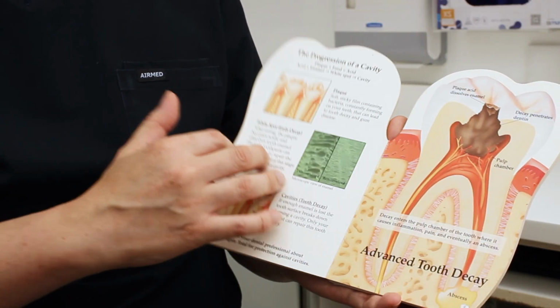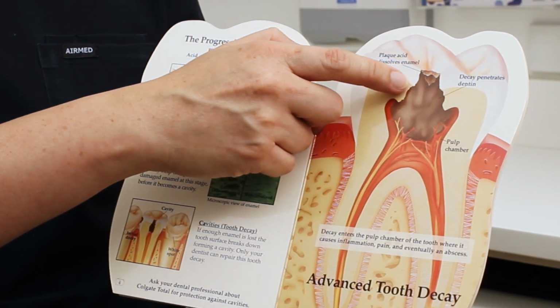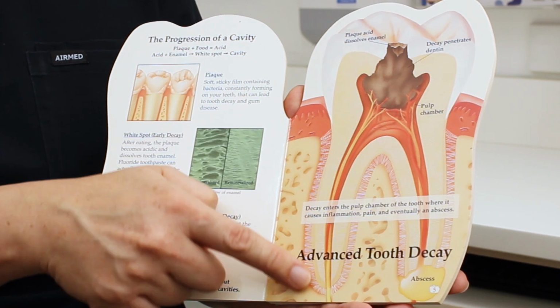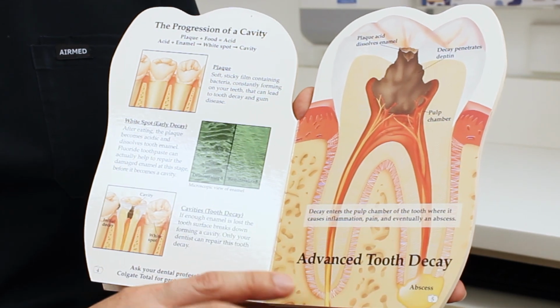Now, what can happen is, if a tooth ends up with decay that's left untreated, the decay will pass through the enamel, into the dentine, and then into the dental pulp itself. When that happens, you get an infection that can track down the root canal system here and then cause a dental abscess. When this happens, the tooth can become hypersensitive to hot and cold, or may even become sore to bite on, or may end up being very sore all the time. In that situation, the tooth needs a root canal treatment, or alternatively, the tooth may need to be removed.